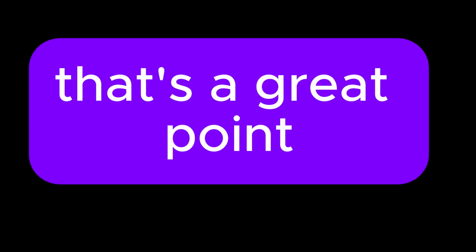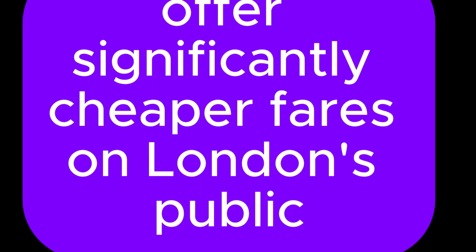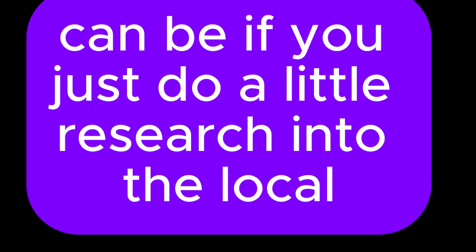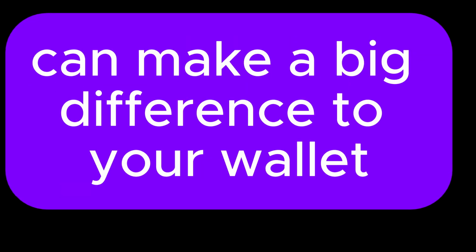That's a great point. The article provides a really helpful specific example: discounted train tickets and the London travel card or Oyster card during off-peak hours. Right, the Oyster card. Yeah. For those unfamiliar, these cards offer significantly cheaper fares on London's public transport network. That really illustrates how substantial the savings can be if you just do a little research into the local transport options. That London example is fantastic. It's such a tangible saving. It really highlights that being strategic about when you travel, even within a city, can make a big difference to your wallet. Exactly. Off-peak travel is often key.